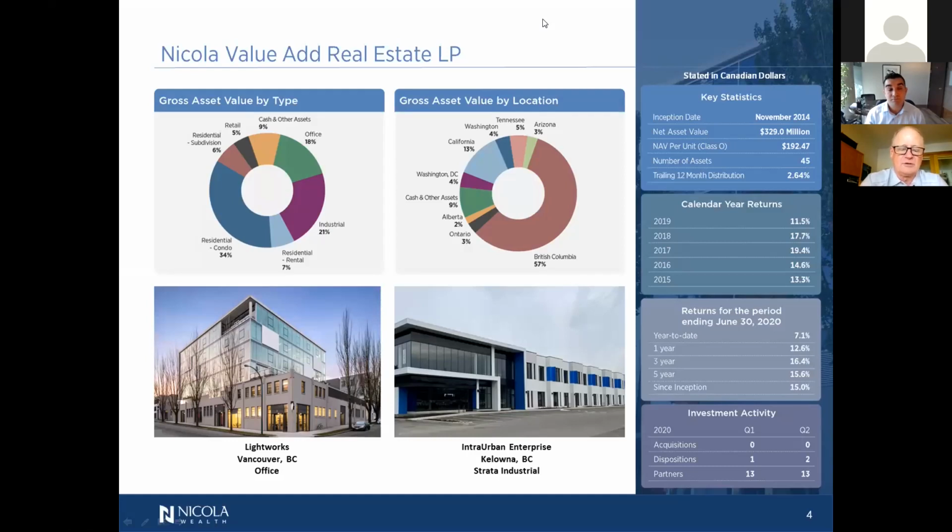The return for Q2 was 7.1% year to date for 2020, which is also very respectable. And we are still conservatively projecting an 8 to 10% total return for 2020 by year end.